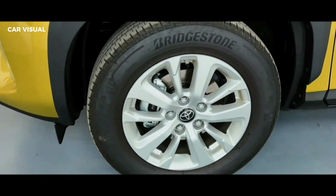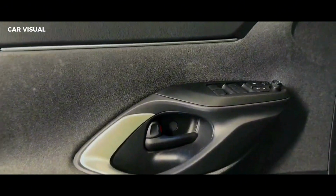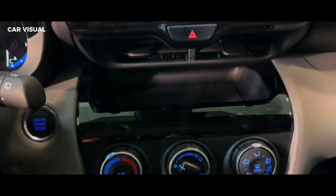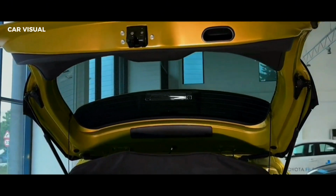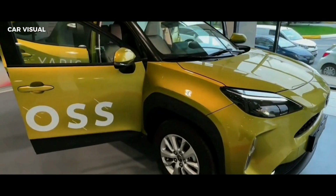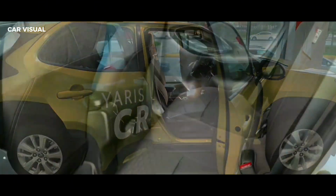Handling. The Toyota Yaris Cross 2024 has nimble and agile handling, thanks to its compact dimensions and light weight. It has good grip and stability on the road, as well as a comfortable ride quality. The steering is precise and well-weighted, and the suspension is well-tuned to absorb bumps and road imperfections. It also has good braking performance, with disc brakes on all four wheels and an anti-lock braking system.